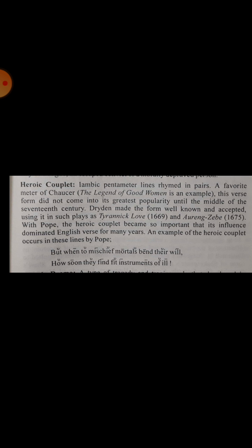Now let's elaborate it. As I've already said, heroic couplet is a rhymed pair of iambic pentameter lines. And we have also talked that it was John Dryden who revived it, and he used it in his heroic drama. He wrote a number of plays and dramas in which he used this couplet during the 17th century, and his precedence was followed by his follower Alexander Pope.